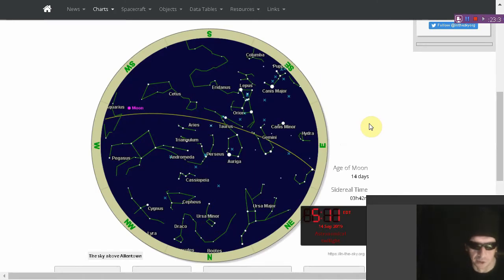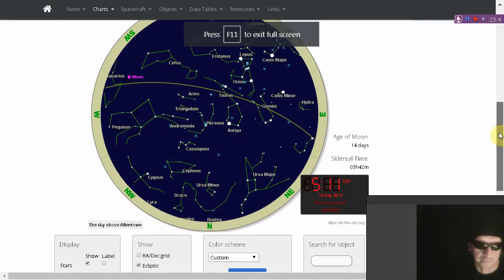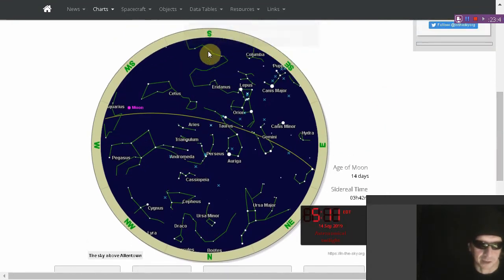There's a star chart. Check out in-the-sky.org if you want to build one for yourself, for where you're located. I like to face mine south as my couch points that direction, and I like to put on the ecliptic. I don't know why. I just like to know where the ecliptic is in relation to the stars I'm seeing.